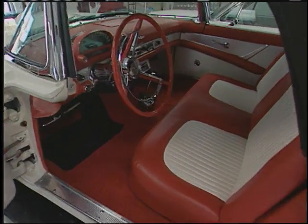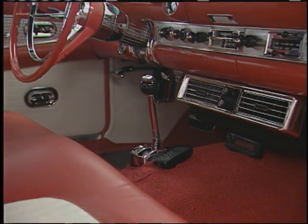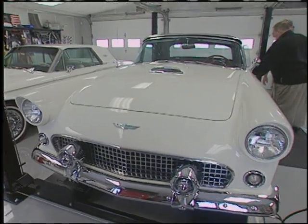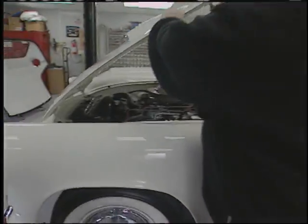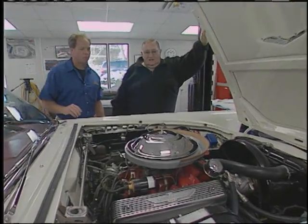Wow, this looks like it belongs on the showroom floor even today. It is that nice. Another thing about this car, it won't start in any gear but neutral. You have to put it in neutral to start it. Is that factory? Right. Yeah, that's factory. That's the way it comes. I didn't know that. Wow, look at this. This is beautiful.